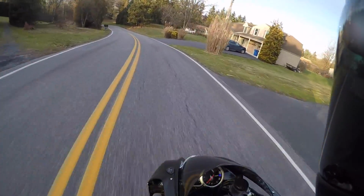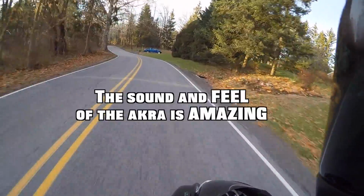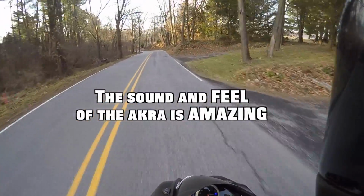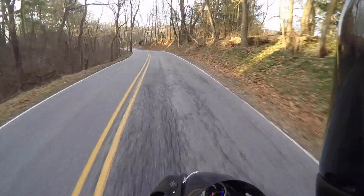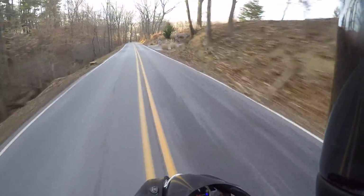Regardless, guys, the bike feels absolutely phenomenal. The throttle response is so smooth. Definitely gained some horsepower in the mid-range, which is where you want it on the street. It's street friendly, and again, that 20 pounds of weight loss. The sound is incredible. I mean, it's freaking ridiculous.